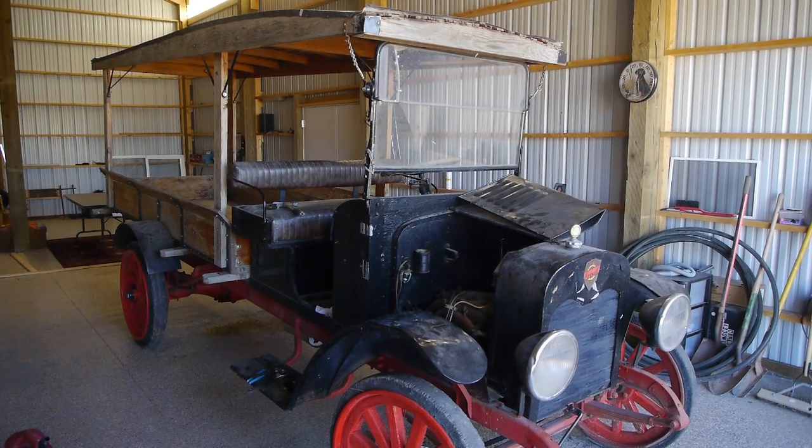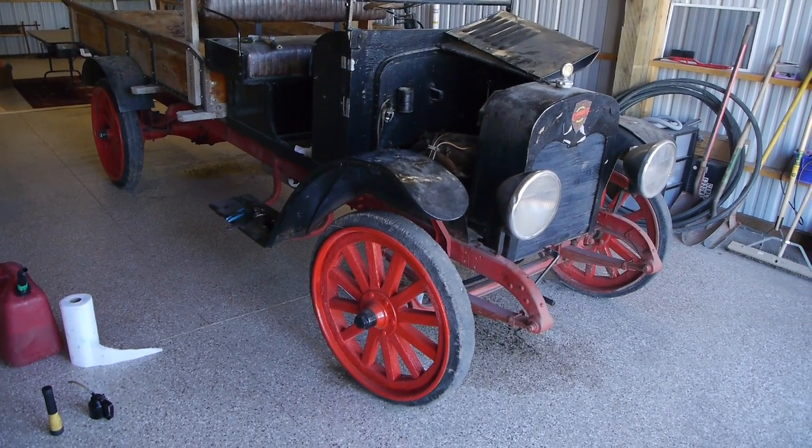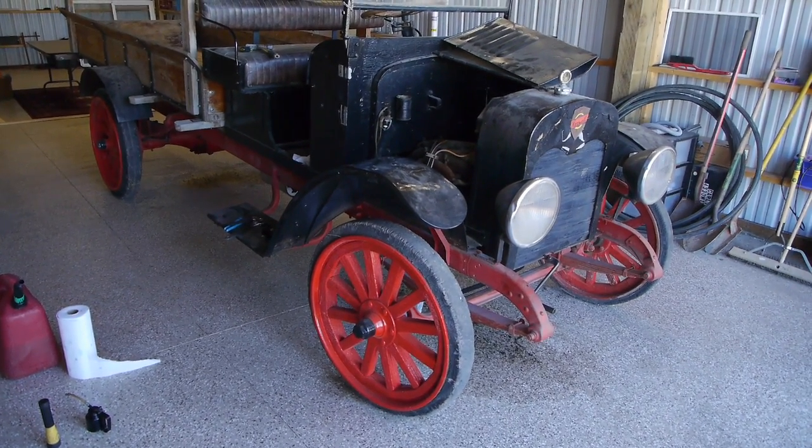So we're heading down there to intercept and pick up the new red Mustang with the big wing on it. That should be a good deal of fun. Also, we're going to take a look at my brother's new, I can't say car, because it's actually a truck, a 1916 Maxwell 1-ton truck.